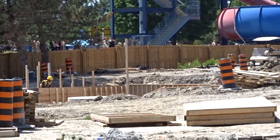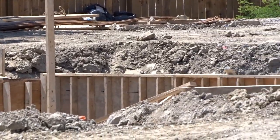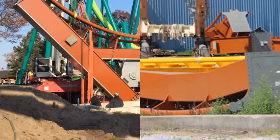But yeah, you see right here an overall shot. That's massive. The pre-lift is in there. It's really deep down, much deeper than that of Valraven. You see Valraven's is at ground level, while our pre-lift is actually further down.